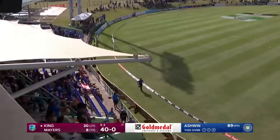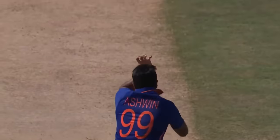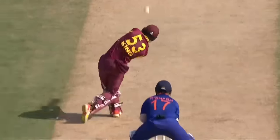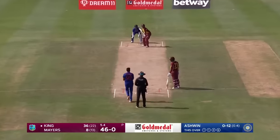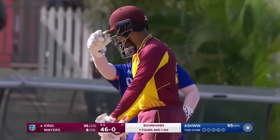Lofted drive. This is so, so good from Brandon King. He's batting like a man possessed. He's toying with Ashwin. First the sweep, then the use of the feet. And as we've often seen, you hit it in the air, it normally goes over the boundary. Forces Ashwin to change his angle.